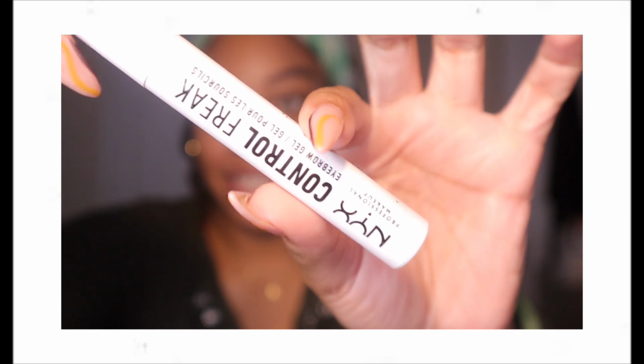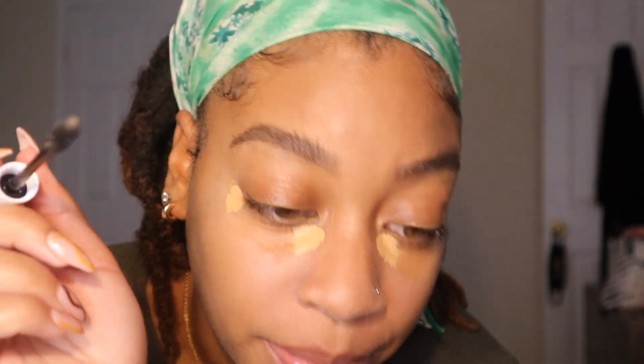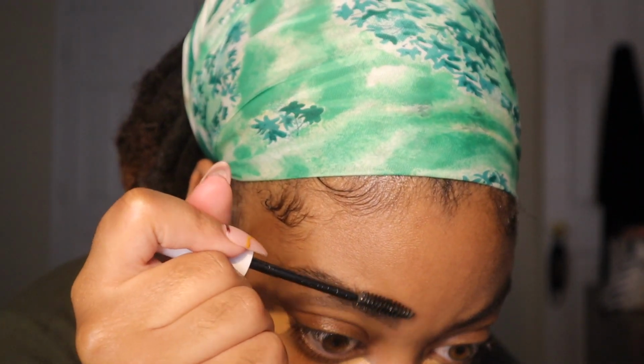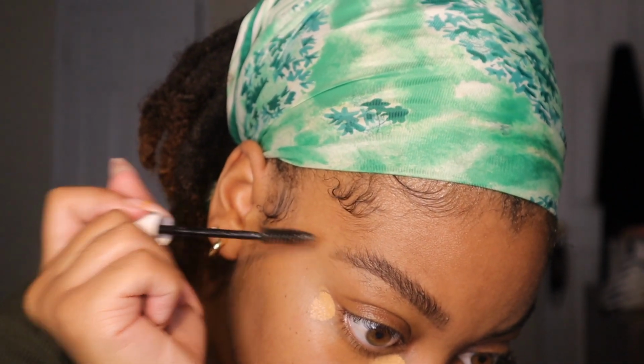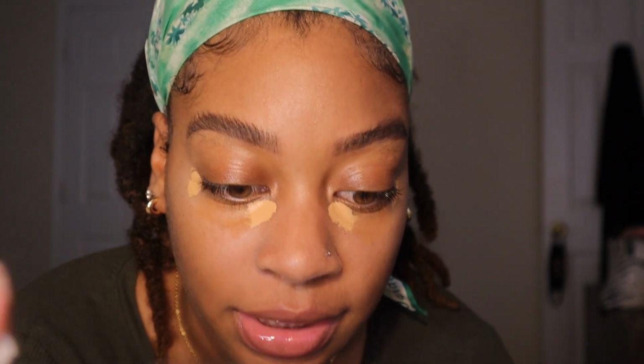Yeah, that brow a little cray, but we gonna deal. Then I'm taking the NYX Control Freak. I'm gonna brush those eyebrow pieces up again and gel them in place. I kind of like to do 2 layers of this.